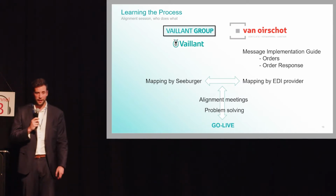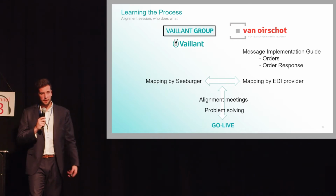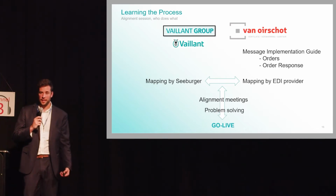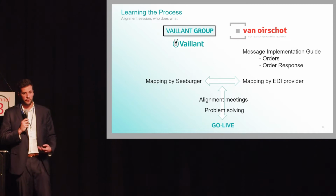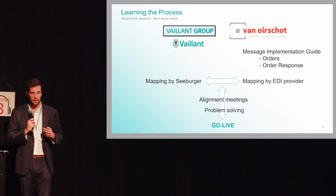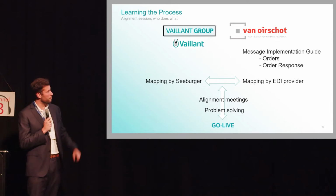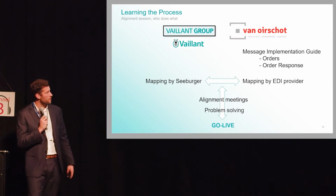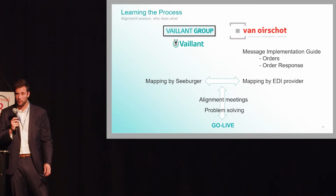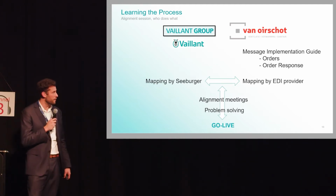For us, it was all quite new. So we went to SEEBURGER and we said, SEEBURGER, please, what are the next steps? And they said, okay, to be successful, first you need a message implementation guide for each of your different partner mappings. But that is something that needs to be done on Van Oorschot's side. So Van Oorschot made the message implementation guides for orders and order responses. Afterwards also for the advanced shipping notification and the invoices.